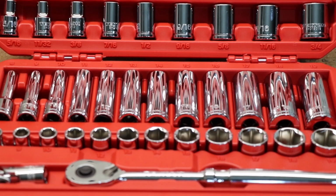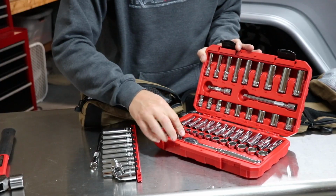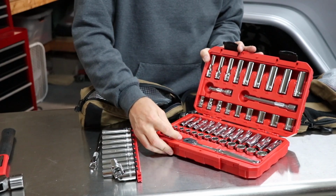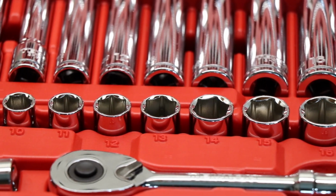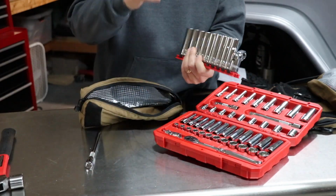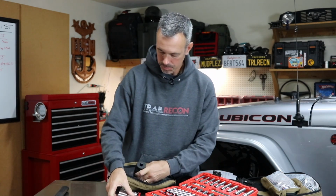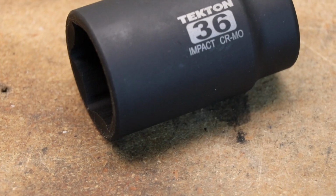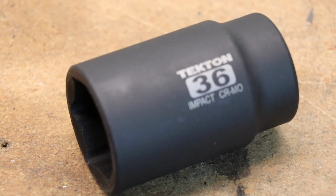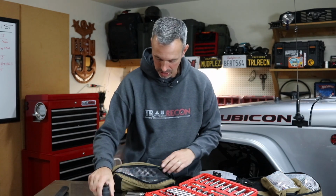In here I've got a 3/8 driver. I've got an adjustable flex head. I've got some extensions. Works really nice from 8mm all the way to 19mm. But then I have the 1/2 inch ones, which goes all the way up to 24. And then in the bag, I've got this big boy, which is the 36mm. And if you need to pull an axle or something like that, you're gonna need this one. So I don't carry a lot of large ones, but this is one that I know I personally need.